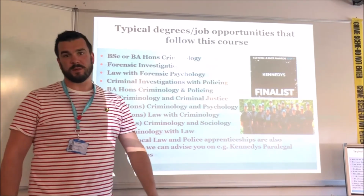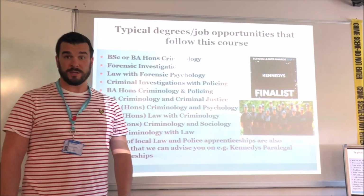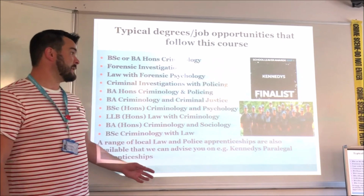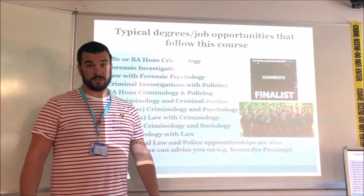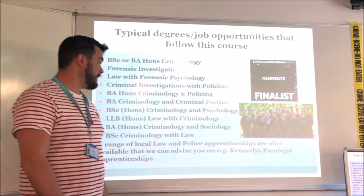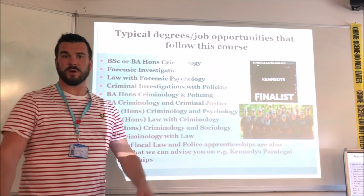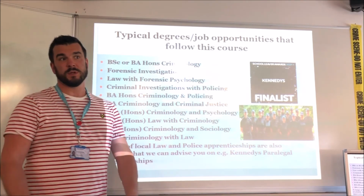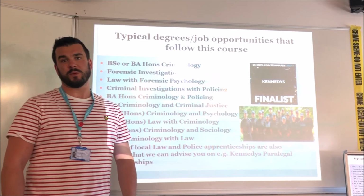But if university is not something necessarily you want to go into afterwards, we can also support you with things like apprenticeships. We've got some good links with local providers. Kennedys paralegal apprenticeships, who actually were finalists in the School Leaver Awards in 2019. They have a local office that some of our students have then gone on to become paralegals in. Local police are also starting to offer apprenticeships, and there's also other things as well that we can advise you to do and to get into. So there's a lot of different options, and we're very happy to help all our students with really trying to work out what they want to do after Long Road.